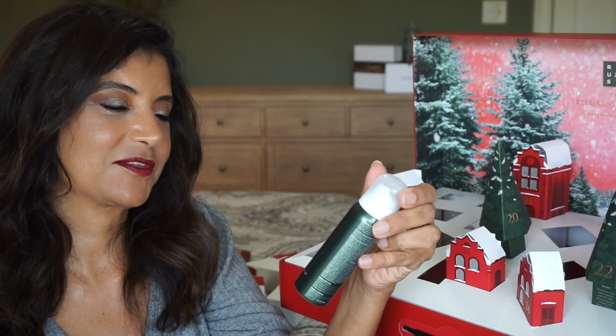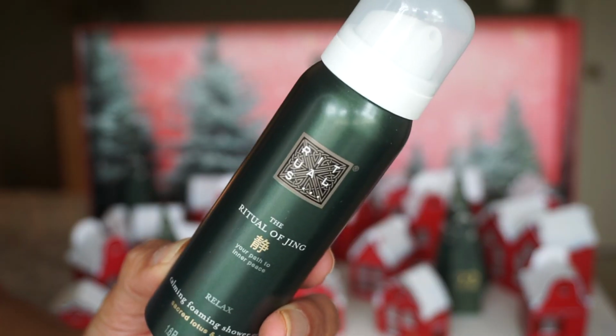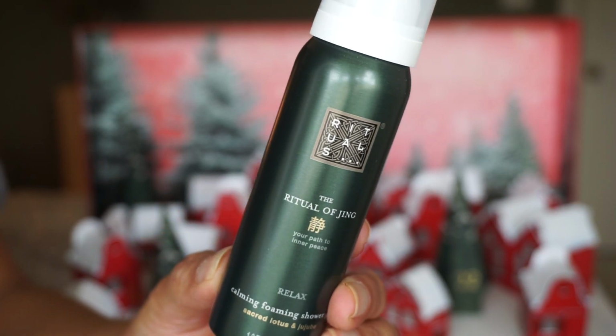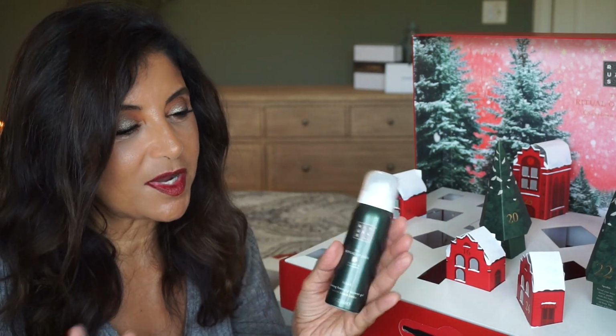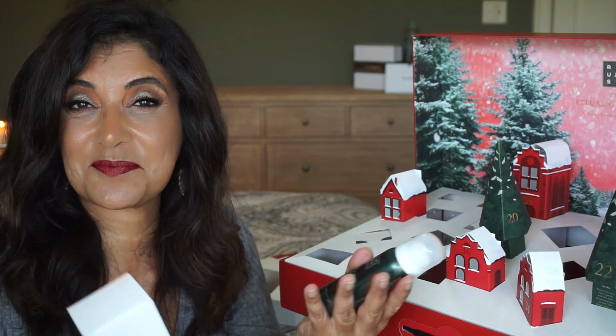Here's 15. The Ritual of Jing, the Foaming Shower Gel. That's nice to have. Be sweet to your skin. This foaming shower gel from the Ritual of Jing brings calm and tranquility for body and soul. I mean, I have to say that it's not quite the same as the Rituals of Tao. There's just like one note that's different, but it has the same base to it.